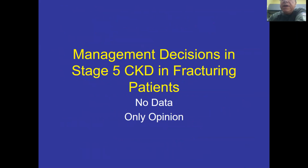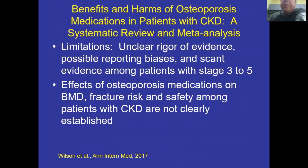So the management of patients with CKD stage 5 is no data, only opinion, as you were stating. Okay, and earlier this year, there was a publication in the Annals of Internal Medicine of the article cited here, which was actually the review of all the medication data for the new KDIGO guidelines. And basically what they said was here. There's unclear rigor of evidence, there's possible reporting bias, and there's scant evidence among the patients with stage 3 to 5 what to do. So those are the patients that may have an elevated FGF23.